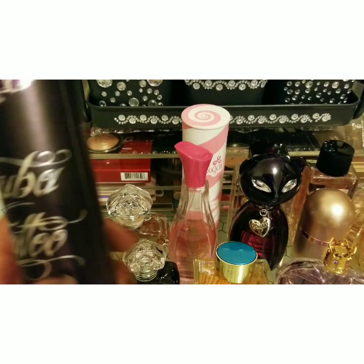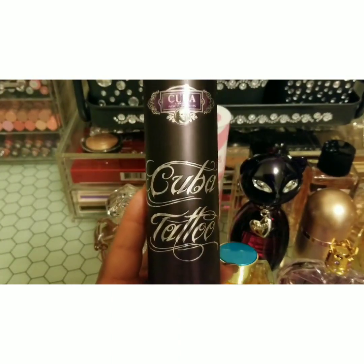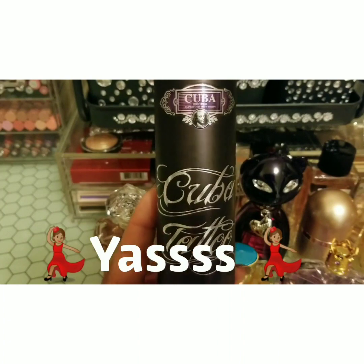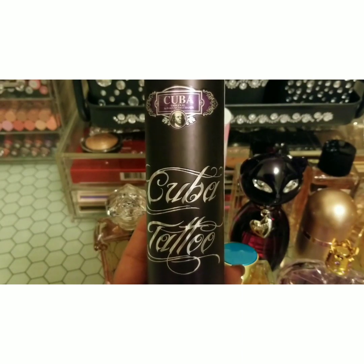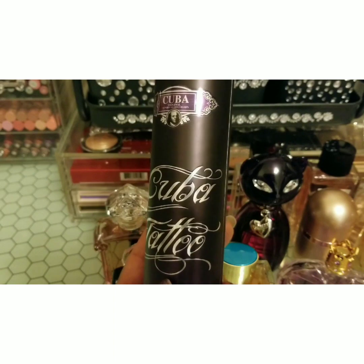Now this is another cheapie that's really, really good. This here, Cuba Tattoo. This is really nice. This is more of a dark fragrance. It's just mesmerizing. I love the way this smells on me, and for it to be, I believe I may have paid $9 for this here at Ross.